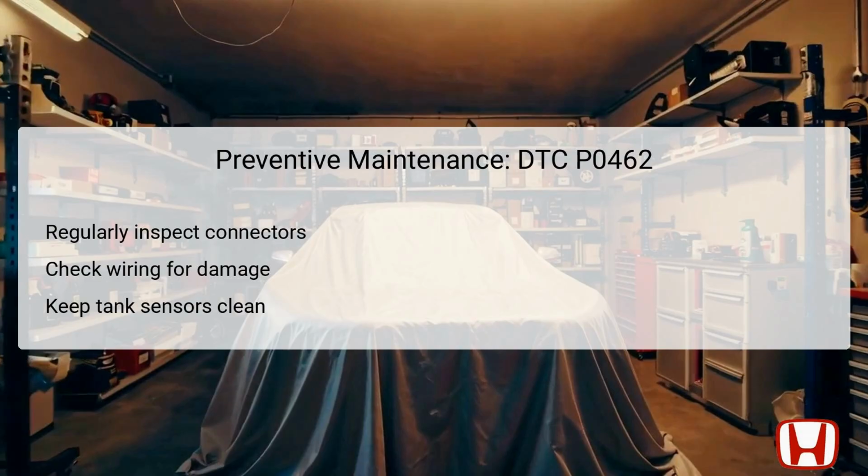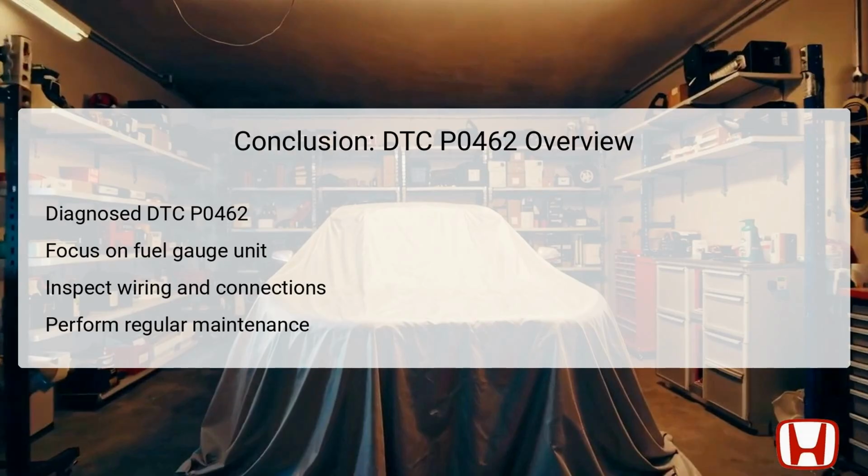Cleaning the fuel tank sensors from any contaminants can also help in maintaining accurate readings, ensuring the vehicle operates efficiently. Scheduling regular maintenance helps keep the fuel system in good working order, potentially reducing unexpected failures in the future. In conclusion, diagnosing and troubleshooting DTC P0462 encompasses understanding the fuel level sensor's vital role in monitoring fuel levels and communicating these readings to the gauge control module.